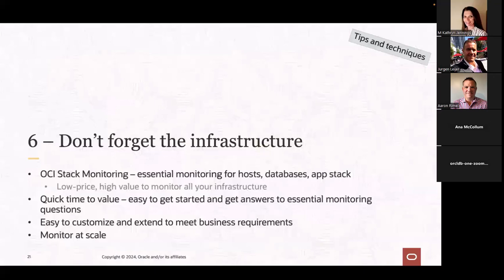Don't forget the infrastructure. Infrastructure monitoring is the essential set of monitoring, and it gives you quick time to value with automatic host monitoring and one-click discovery. It has an out-of-the-box monitoring UI, so you don't have to build every single view that you're looking for. It's just there as soon as you complete your discovery. Monitoring at scale allows you to monitor all your resources in your environment in a single place, and it doesn't matter whether it's running in OCI, on-prem, another cloud provider, or all the above.